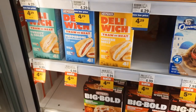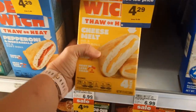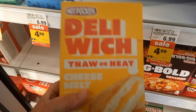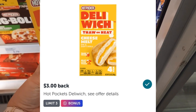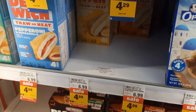Alright guys, this deal is back and they're actually in stock. So these Deli Witch cheese melts, it does have to be the cheese melt 4-pack by Hot Pockets, is regularly priced $6.99, on sale for $4.99, and you're going to pay that out of pocket, but then we're going to submit to Ibotta for 3 back on 1, limit of 3 times. It makes them just $1.99. Really great deal here. I'm going to max out my 3 because it looks like we've got it.